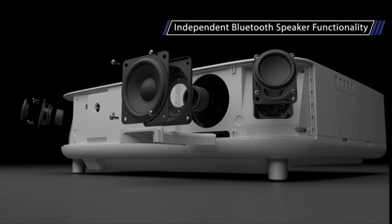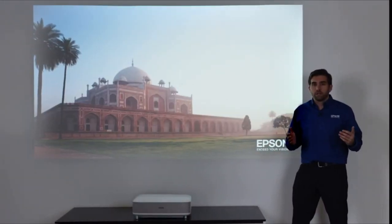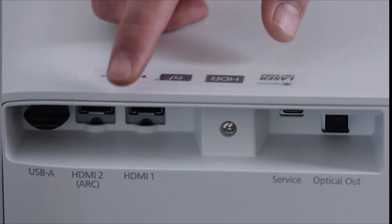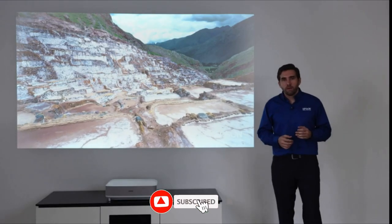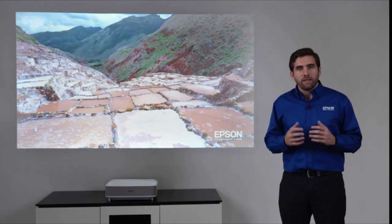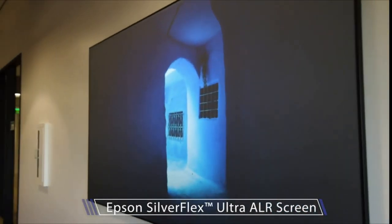directly from your phone. You can easily connect a different streaming device, a gaming console, or a Blu-ray player to it. And you can also go all the way with a full surround system with Atmos thanks to the HDMI auto return channel. It is hard to believe, but this picture could look even better with the right type of screen. Epson offers, as an option, the Epson SilverFlex screen in sizes of 100-inch and 120-inch.